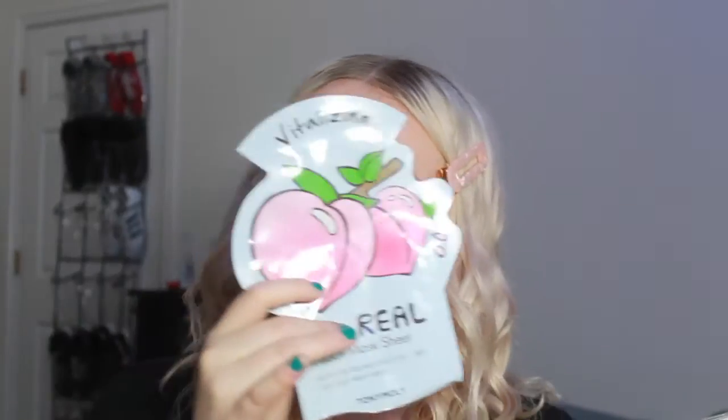I love these sheet masks. Doesn't matter what it is, I love the eye mask, sheet masks. Yeah, I just base it off of scent. I also have a Rose sheet mask. I love Rose, as you can probably tell from anything in this. Speaking of, I have 2 of the Tony Moly I'm Rose sheet masks. Love these. Can get them at Ulta. And then I have an I'm Real Peach mask from Tony Moly. Love peaches and roses.